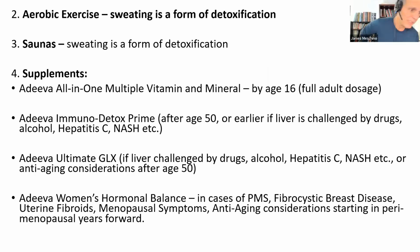In terms of supplements, the Adëeva all-in-one multiple vitamin, I didn't really formulate it for this particular reason, but it just ties perfectly into all these strategies. As we'll talk about, it has the antioxidants, the B complex, the calcium, the iron, the selenium, the zinc, all the things that you want in concert to try to detoxify and block the absorption of certain heavy metals. We also make Adëeva Immuno-Detox Prime, especially after the age of 50, or if the liver is already being challenged by drugs or alcohol or hepatitis C or non-alcoholic steatohepatitis like fatty liver degeneration. That makes sense. The person needs extra glutathione, or even if they're just over the age of 50, as I am, I now take the Ultimate GLX to get that N-acetylcysteine and alpha-lipoic acid and so on.